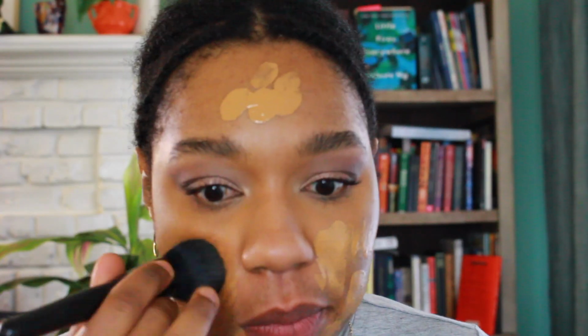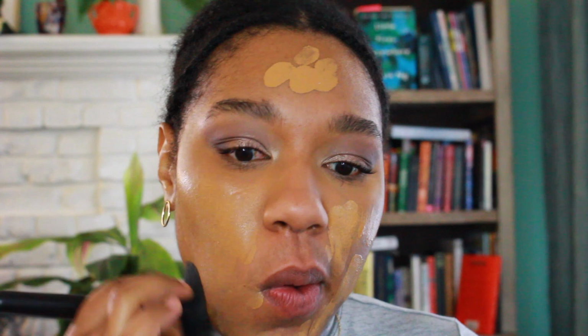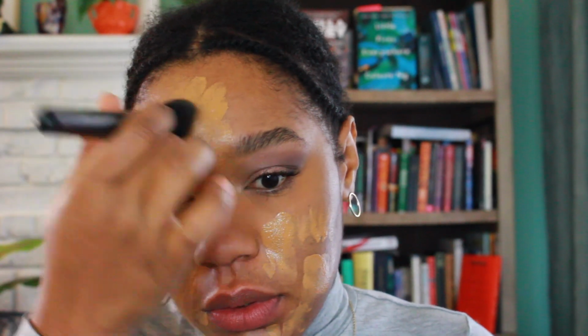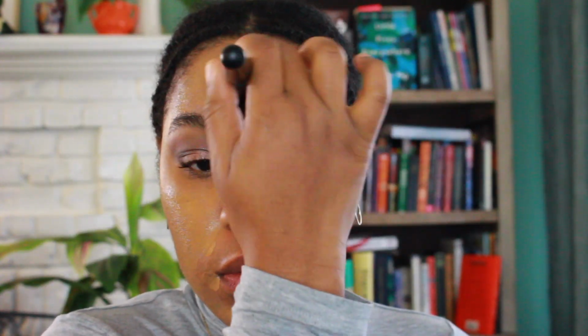I want to keep my skin more matte for this look. I'm taking two NARS base products today: the tinted moisturizer and the velvet matte skin tint. I'm using the tinted moisturizer to sheer out the skin tint because even though it says it's a skin tint, this is like a legit foundation. It has a lot of coverage and it is very matte, and I want to have more of a satin matte finish. I found that mixing the two of them together gives me that satin matte effect.